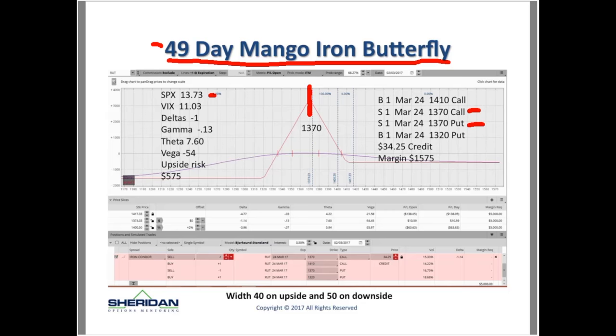What are we buying against it? I'm buying the 23.35 calls, 40 points up. And I'm buying the 22.55 puts. The put credit spread is 40 wide. The call credit spread is 40 wide. What is this called? An at-the-money balanced butterfly.